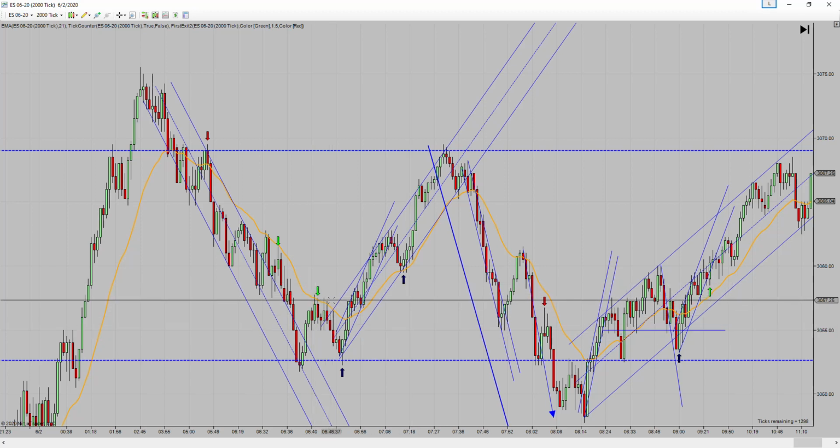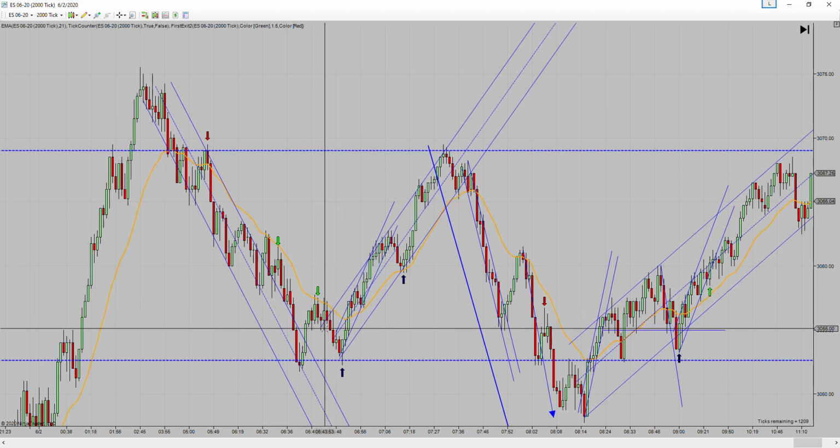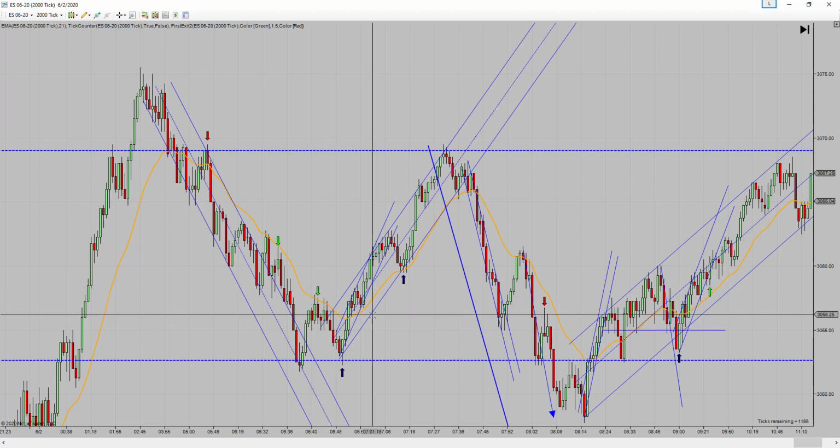You get a lower high here, but unfortunately that's another inside bar, and by that time it's really congestion, and your lows are here. You don't want to trade into that. So I just wanted to talk about it as an interesting trade.